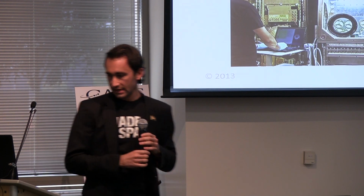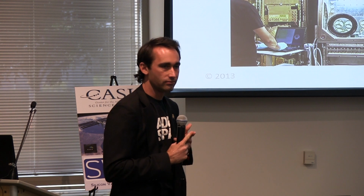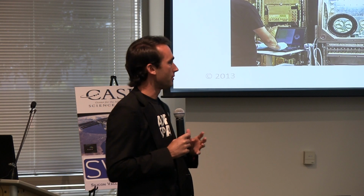So just in closing, a few key takeaways. The first 3D printer will be in space next year. The platform will be available to you and to everybody else to use. That's really exciting. The first technology is capable of doing a lot of stuff. 30% of the spare parts is a good estimate, and it really shows you the capability.